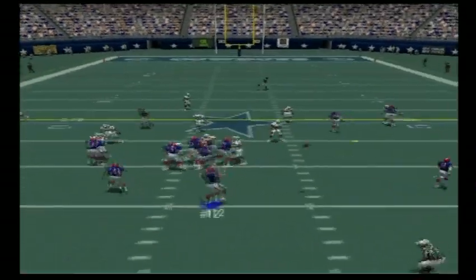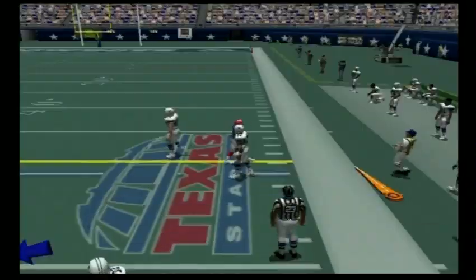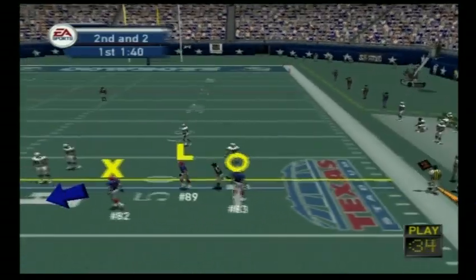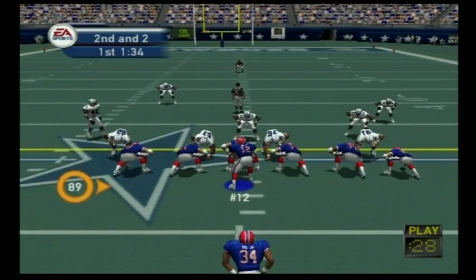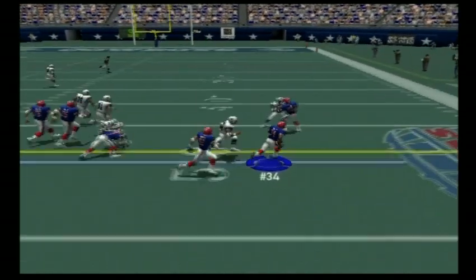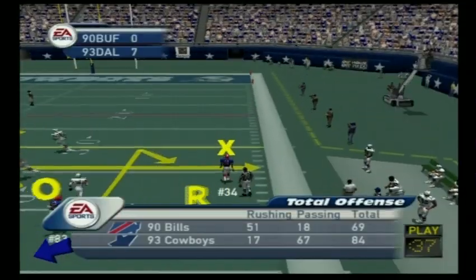Number 12 with split back. Passes right. The pass is complete. Number 32 stops him at the 50. The Bills using motion. And he gets the toss. Number 52 pulls him down at the 41. Ball on the 41-yard line.